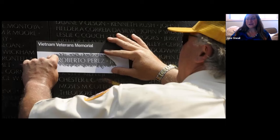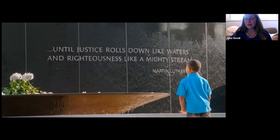So one other work by Maya Lin that I wanted to share with you is down in Montgomery, Alabama. This is at the Southern Poverty Law Center. This is the Civil Rights Memorial, which dates to 1989.